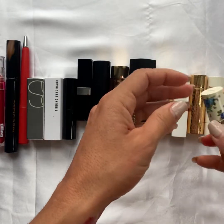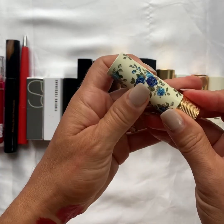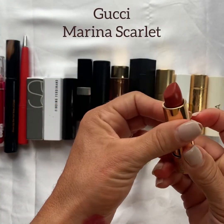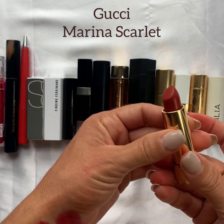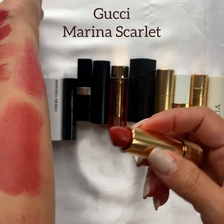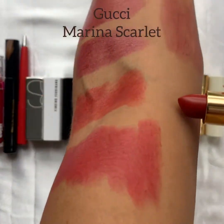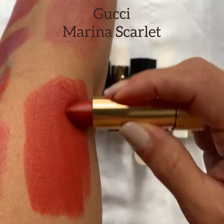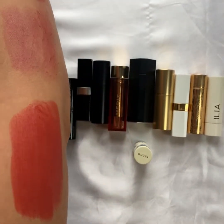Sorry about that. Last but not least, this is Marina Scarlet. This is in the Gucci Sheer formula, the lip wall. And this is fairly close to Janet Rust from the outside. But let's see. I guess we'll go up here. I would say this would be the closest to the Janet Rust in the sheer formula.